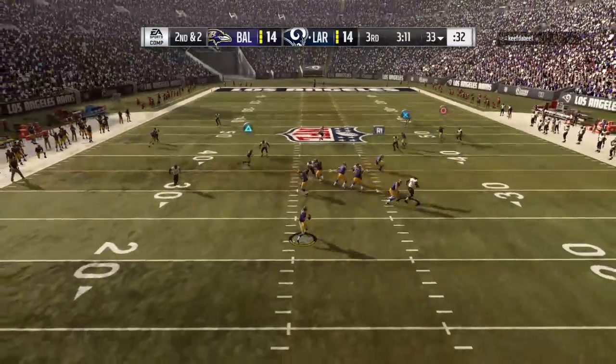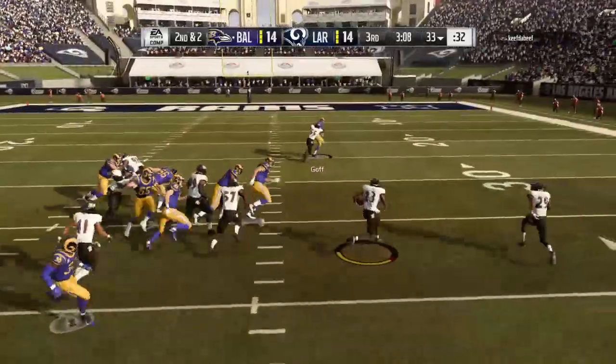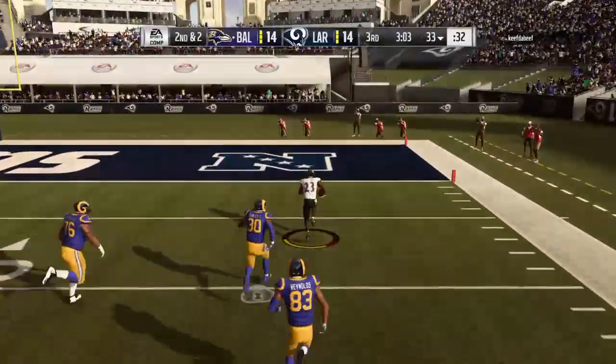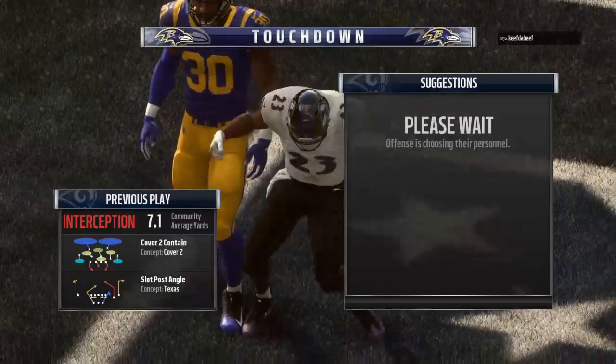Here's Goff now on second down. And his pass is intercepted for the fourth time today. Picked off by Tony Jefferson, and he will score. Touchdown, Baltimore.